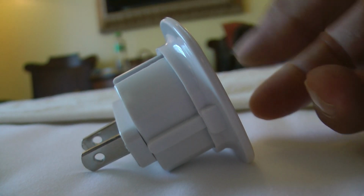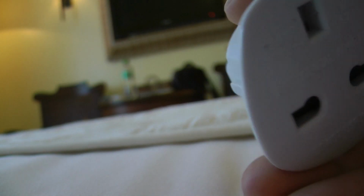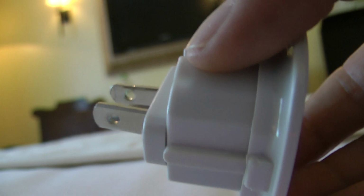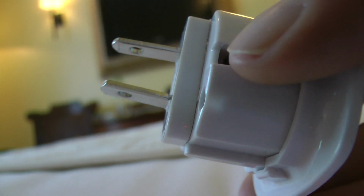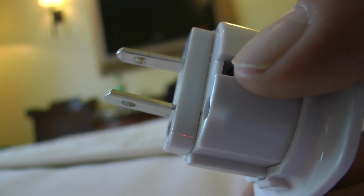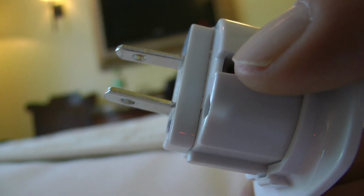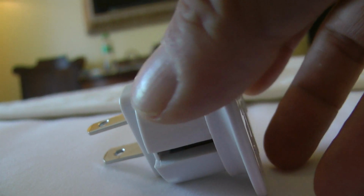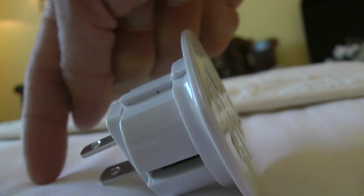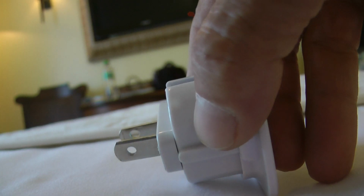The best adapter I found is this one here, which is American male or US male and British female. Even if there isn't a socket in the room that will take this, most reasonable hotels will have an adapter, which is, I've got a US female end, and you can plug this in. So they'll have an adapter that fits on here, fits in their wall socket, and it's got a US female that this will fit into.